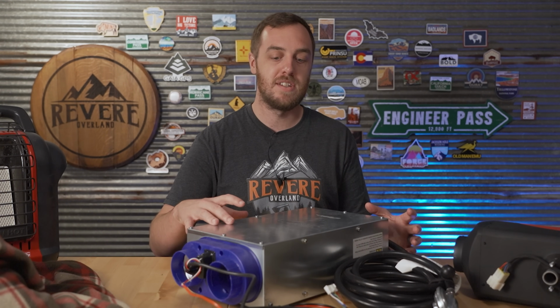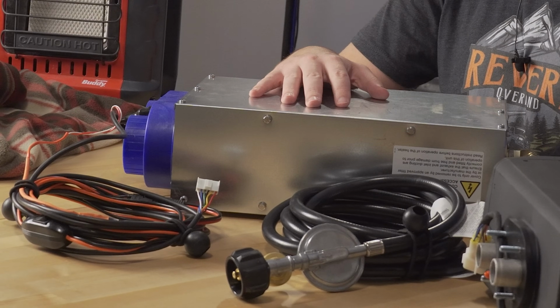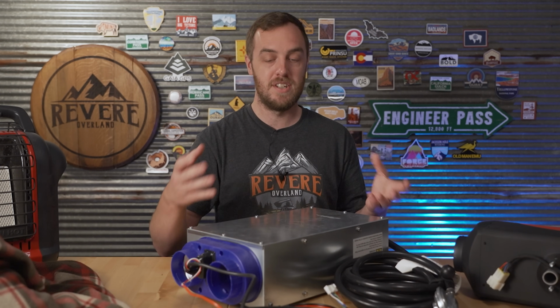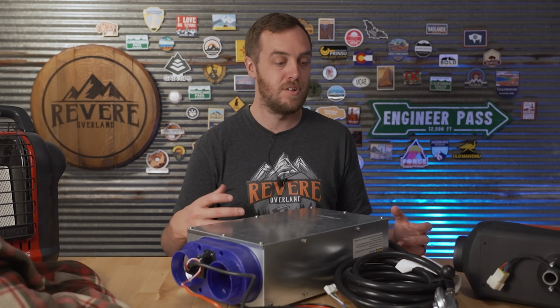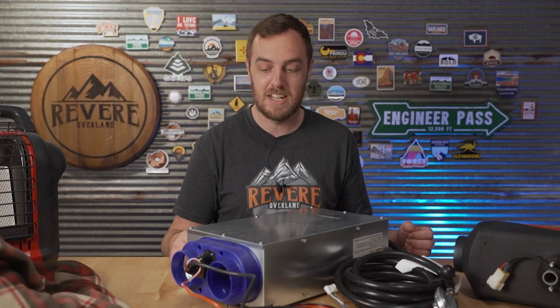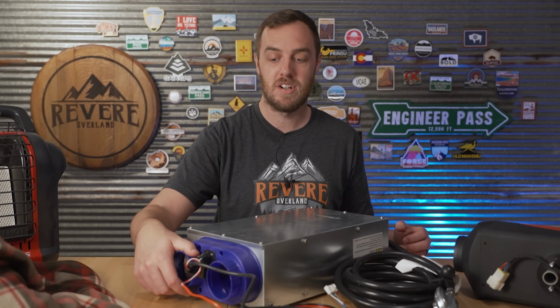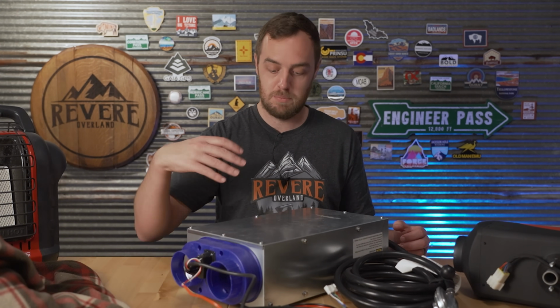Something I like about this over the diesel heater is that this is actually weatherproof. They designed this one, the HS2211, to go underneath a van or a trailer, be permanently mounted there. So it is designed to be exposed to the elements. You do need to make sure, if it is going to be exposed, that it has both the ducts hooked up, all the wires hooked up, the exhaust, the air intake hooked up as well.